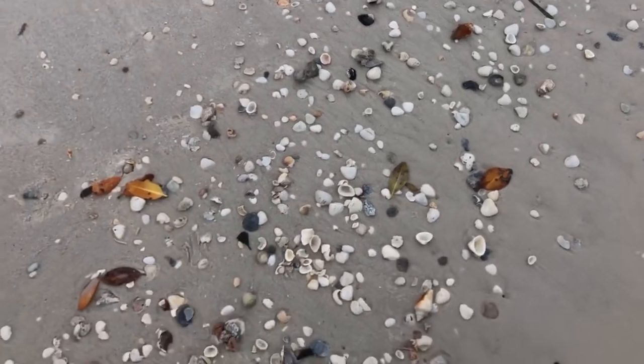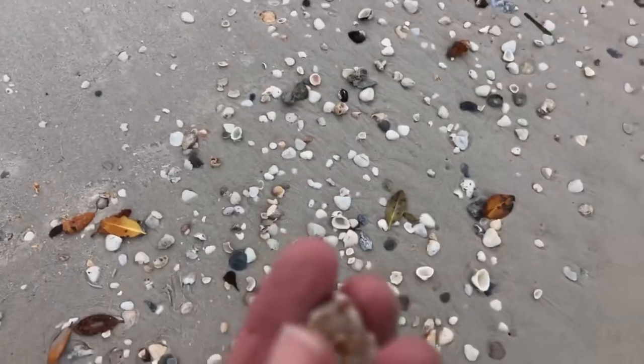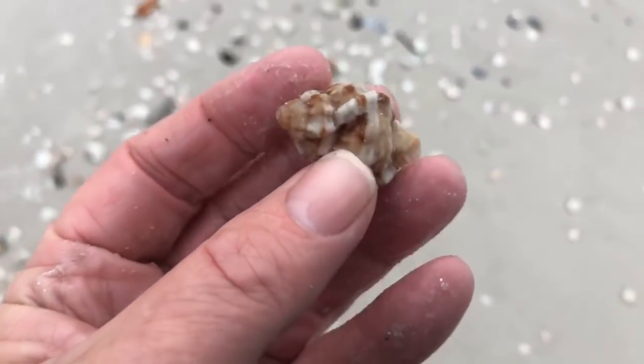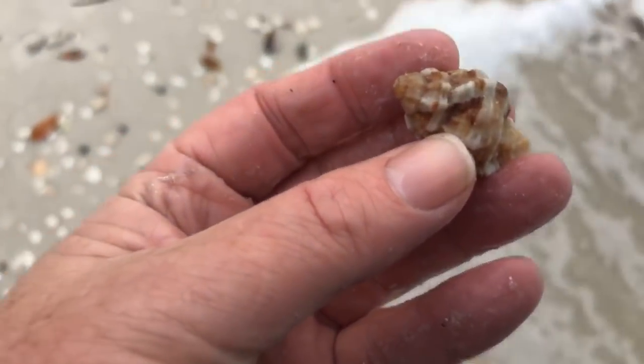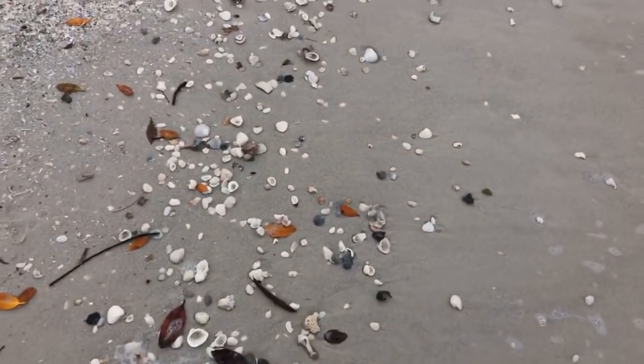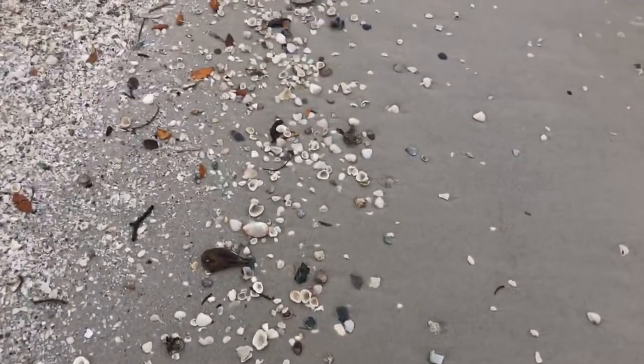I know there's some murex shells here. I'm just not seeing them. There's a little apple murex. I know these murex shells are out here. They're just hard to see sometimes. These waves come in and kind of shuffle things around, which is a good thing.